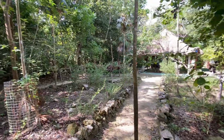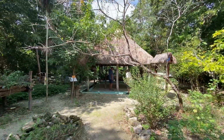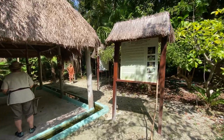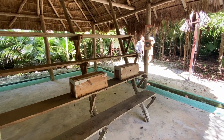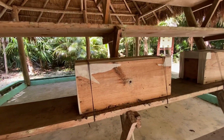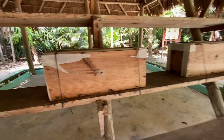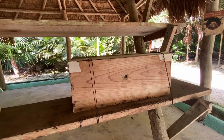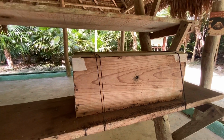Historic facts confirm that honey and the Mayan stingless bee had a very important place in ceremonies, religion, cosmology, and the medicine of the Mayan culture of the Yucatan Peninsula. They also have non-stinging honeybees here. Here's the little house. They kind of look like little wasps to me. Oh, there's one. Oh, pretty quick.